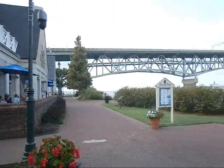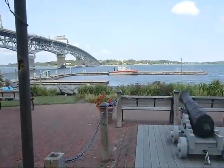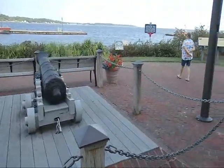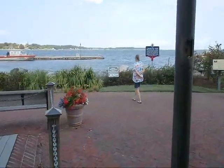Well, it's pretty out here. We're just walking along the shoreline, checking out the scenery.